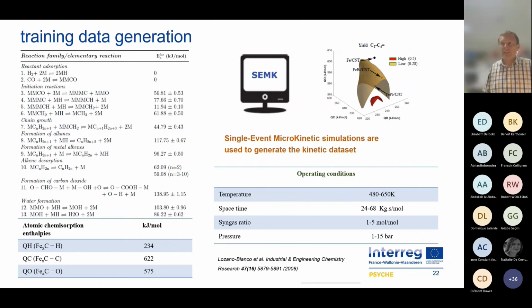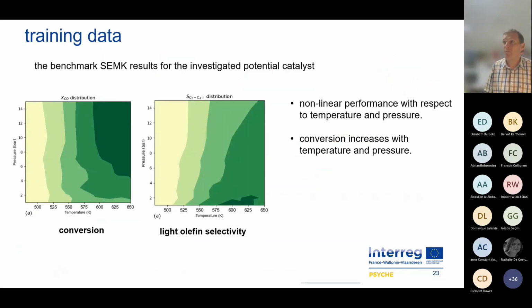So for the training data generation, we made use of the model that I have discussed before, but now, of course, with the catalyst descriptors as we have determined them in the first part of this presentation. And we have used the following range of operating conditions in order to generate the training data for the machine learning models.